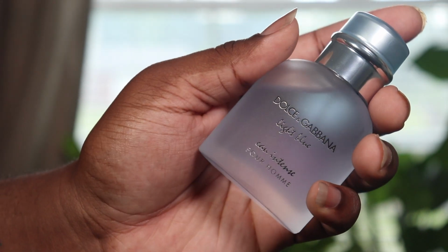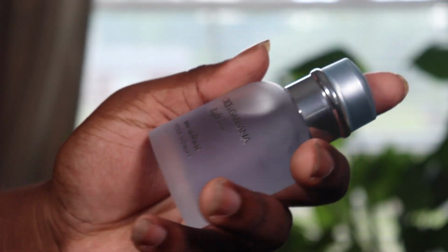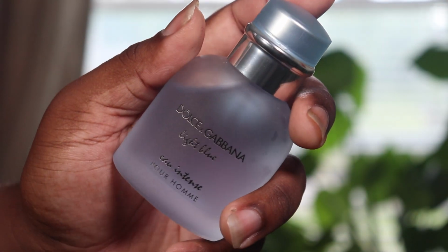So this next one is one of my favorite fragrances in my collection. This is the Dolce Gabbana Light Blue Intense fragrance. But again, I'm sure this is nothing new to most people. This is one of the more iconic fragrances, and probably one of my more favorite, more masculine leaning fragrances. The top notes are grapefruit and mandarin orange. The middle notes are seawater and juniper. The base notes are musk and amberwood.